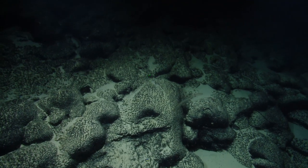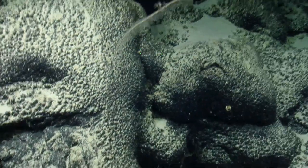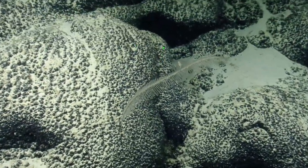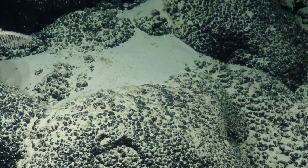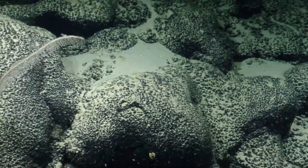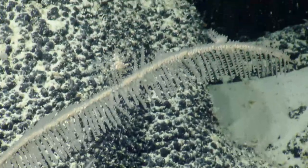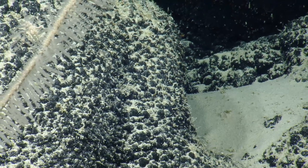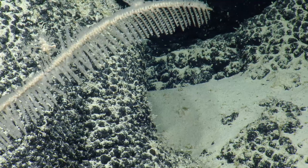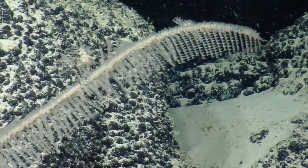That whip. Can we zoom on that whip, please? Blow your lasers. I'm gonna bet sea pen. No, black coral. Ooh, pretty. I like this one. Maybe Lillipathes? Is that branching on the end?